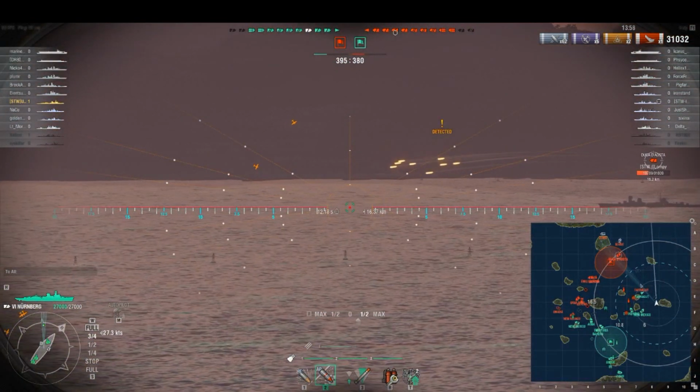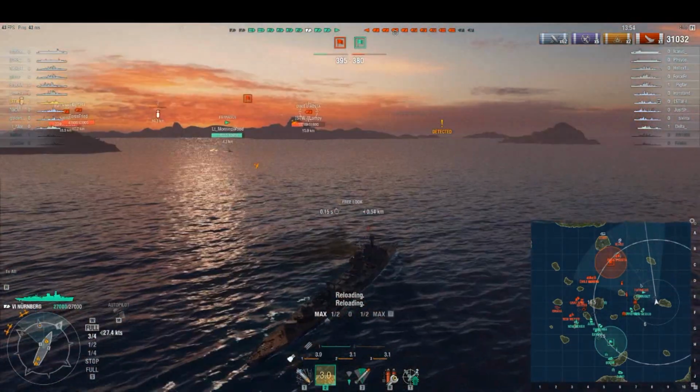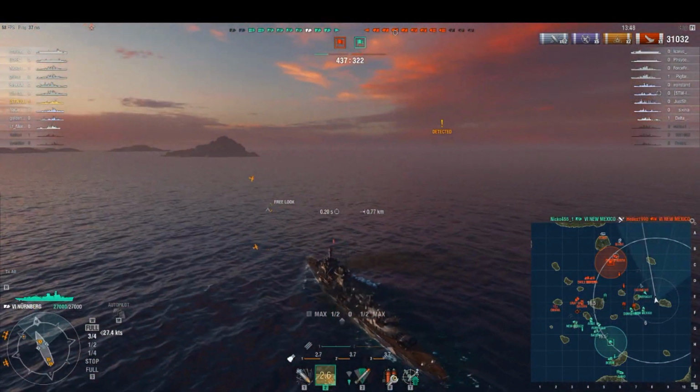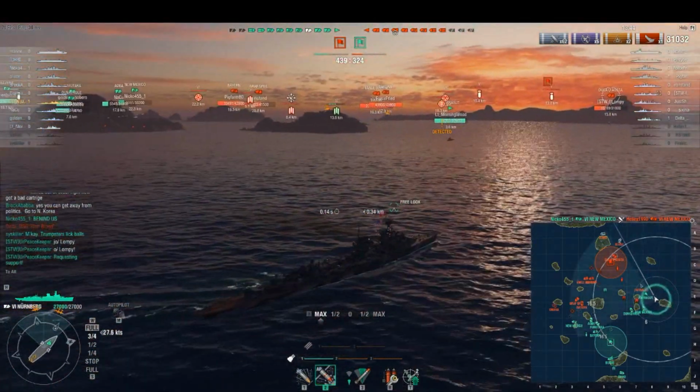Now, me personally, I think torpedo bombers do way more damage in the long run. Here you can see the angles on the ship. I think torpedo bombers are way more dangerous in the long run, but that's not to say dive bombers shouldn't be respected. I mean, they definitely should.